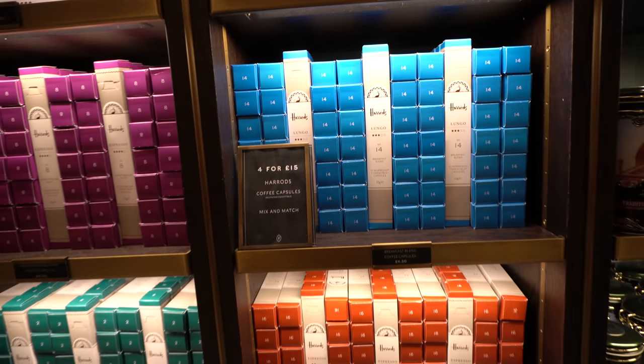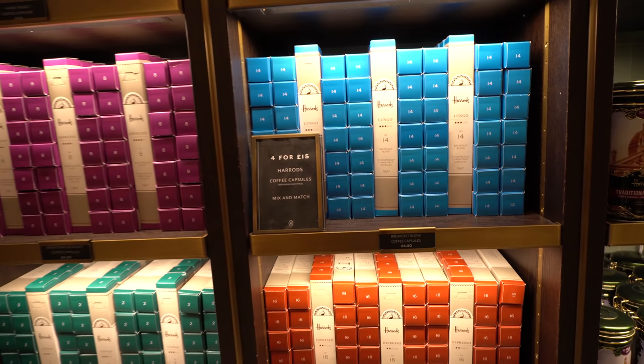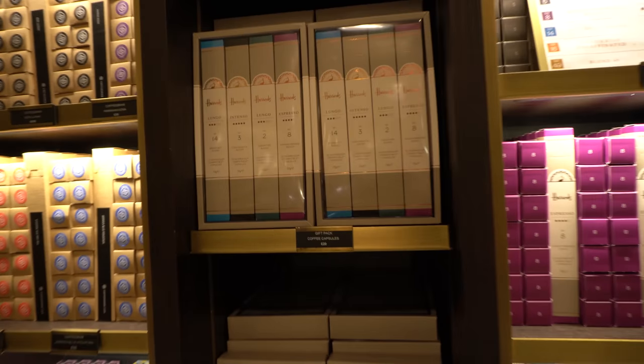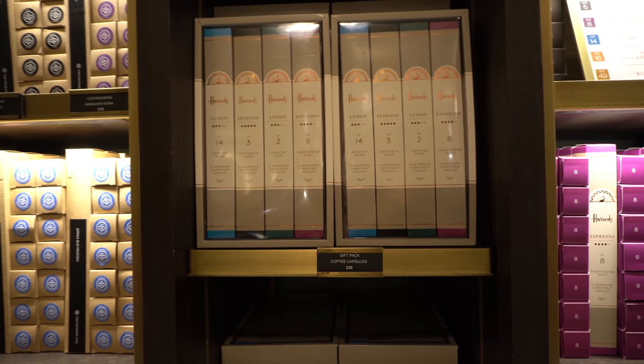So, how many do you get in each one? Ten capsules, espresso compatible, it says, mix and match, four for £15. They've got quite the selection. Oh, that's a good little thing, isn't it? Your little try for £20 gift pack. That's quite good, I like that.